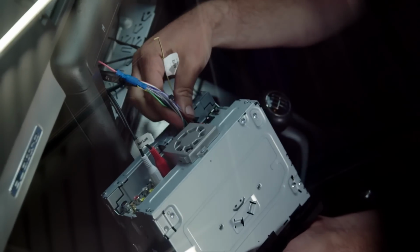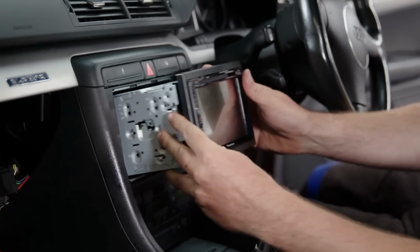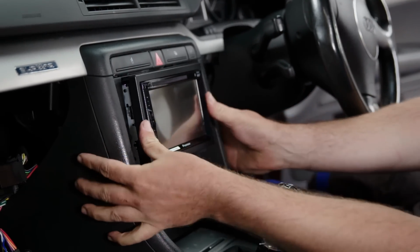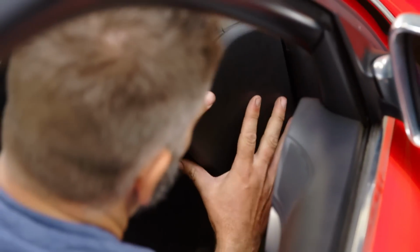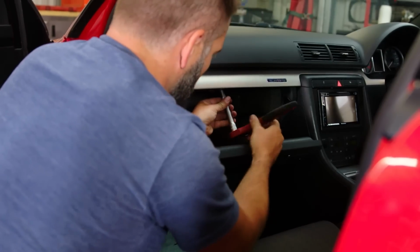The final electrical job is to connect up the head unit. And then the head unit just slides into the new cage. That's the head unit in. And the final job is to clip or screw back any trim you've removed.